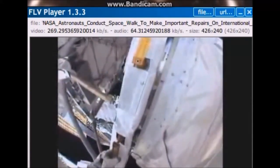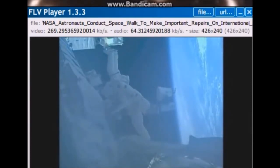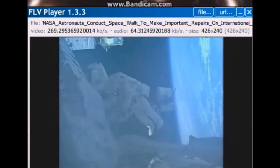They have two water tanks. They have the water tank that they train in, and then they have this water tank for the fraud. They never work in space. The International Space Station is complete bullshit.